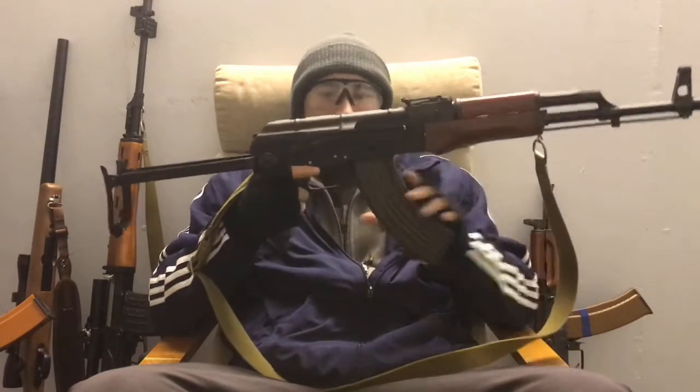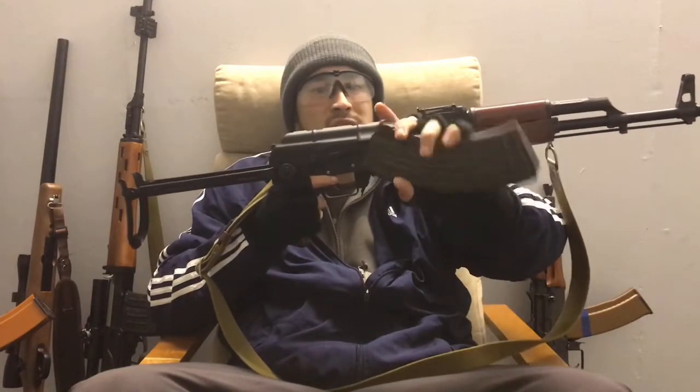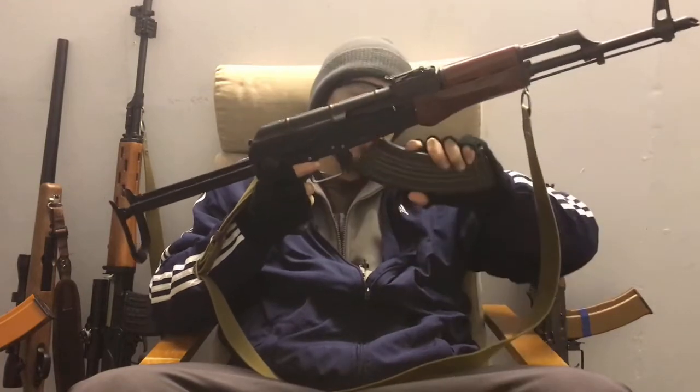Now, you can put a high cap in here, you can put a mid cap. What's this? This is a mid cap. No, actually, sorry, it is a high cap. Look at that top. I've got so many different types of AK mags, no joke.